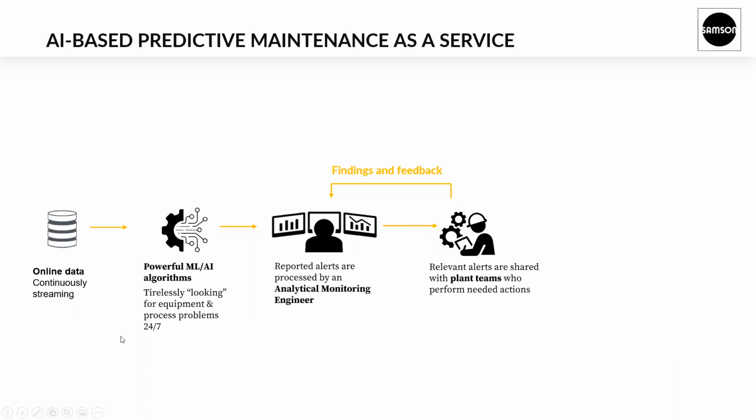So to summarize, we have the online data, the historian, and we're continuously streaming, and we have the AI and machine learning algorithms in place. They're actually tirelessly looking 24/7 at deviations in your data and system, looking for equipment and process problems. And when there's a relevant one, it's reported to the analytical monitoring engineer, like Davina, for example, or one of her colleagues.